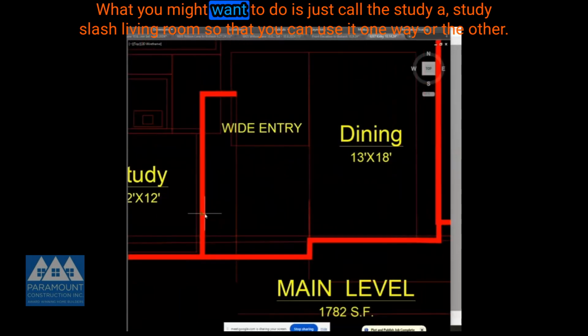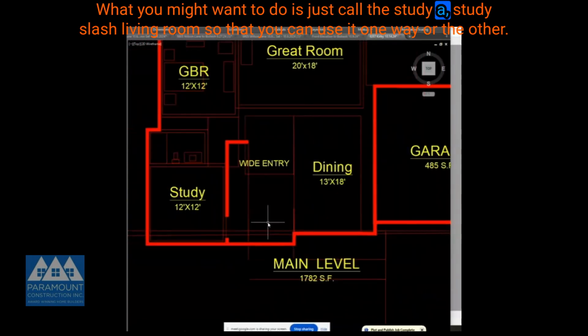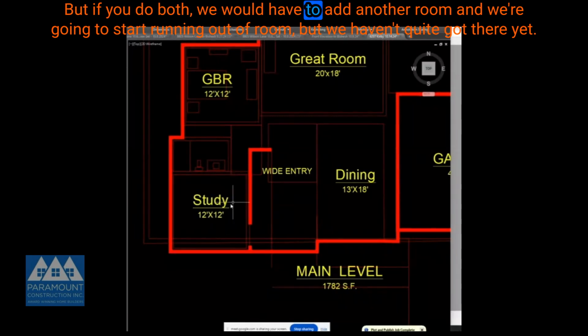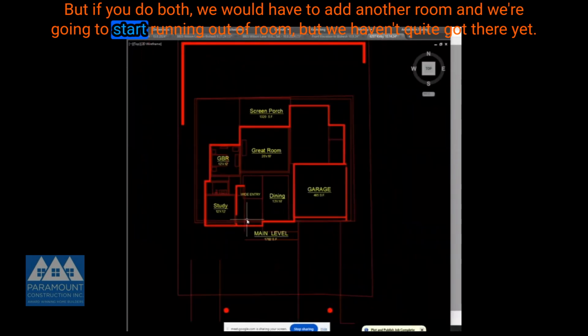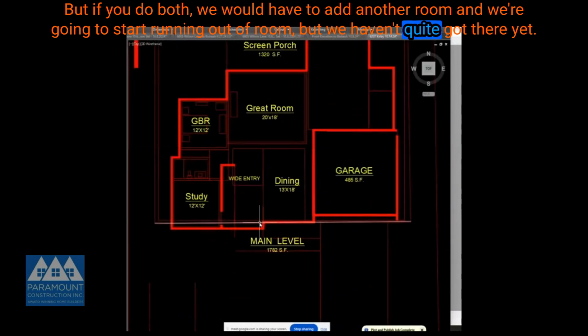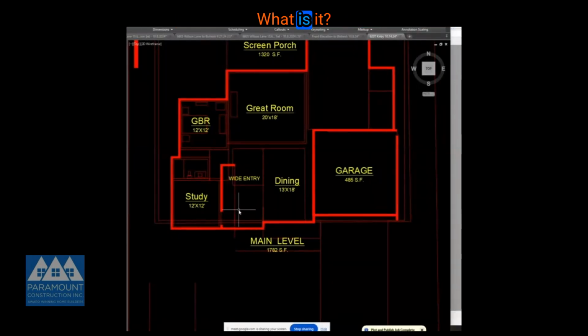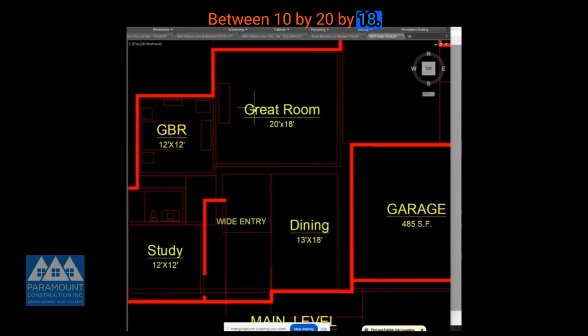What you might want to do is just call the study a study/living room so that you can use it one way or the other. But if you do both, we would have to add another room, and we're going to start running out of room. But we haven't quite got there yet. What is this great room? What is it, 20 by 18? This is your living room. Yeah, that's correct. Let's combine this one.